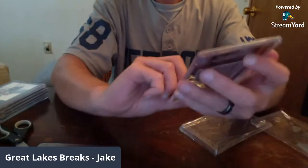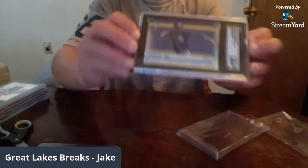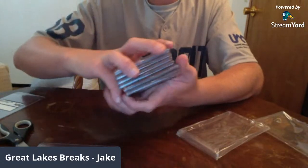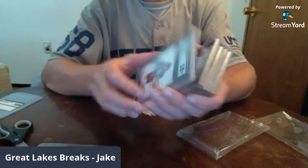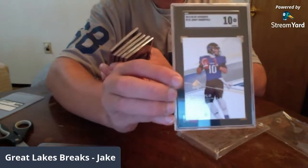But I know recently a lot of beautiful Tata. A lot of new cards have graded really well unless the centering's off, like my Jordan. But let's just do a quick recap here. Here's a 10 of Jimmy G, and when he wins a Super Bowl, this will be a $100 card.